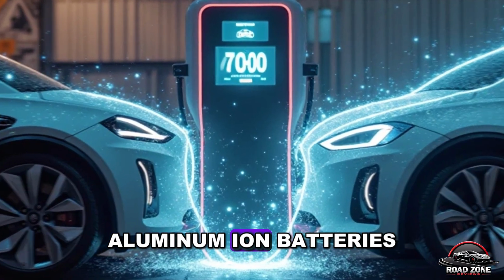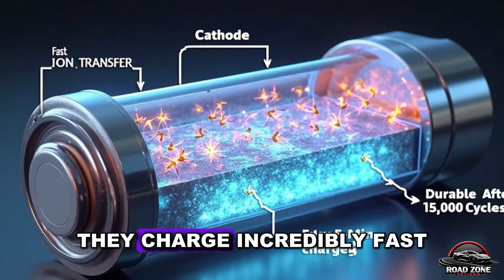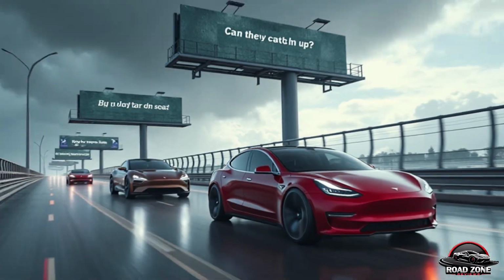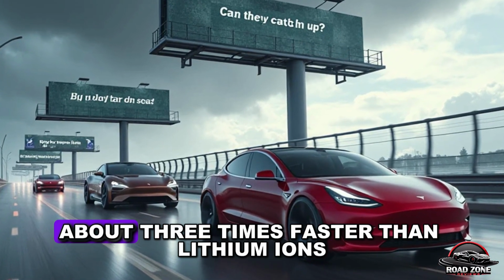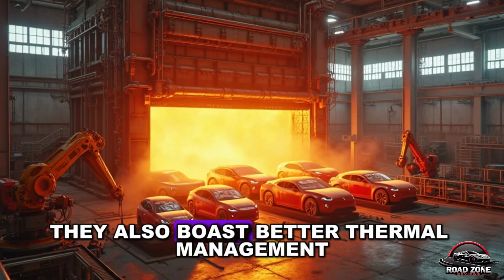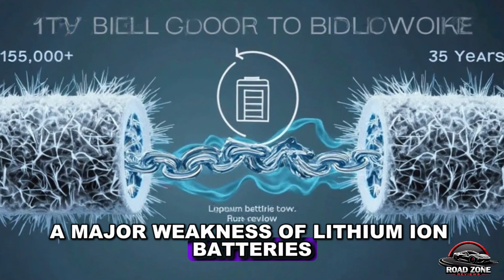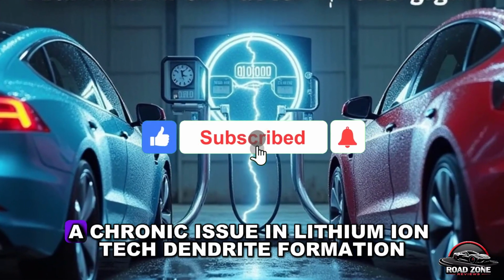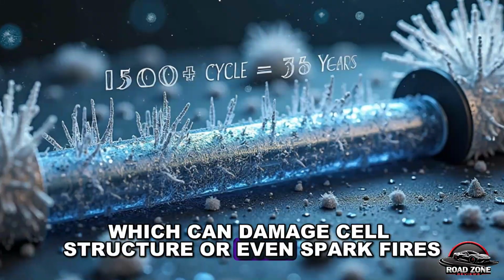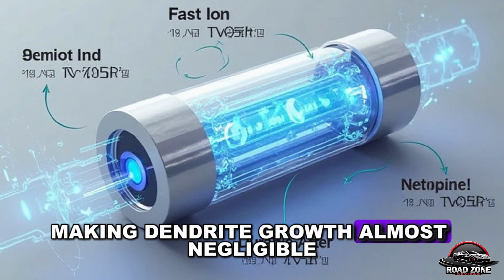Beyond cost, aluminum-ion batteries pack several safety and durability advantages over even advanced lithium-ion systems. They charge incredibly fast, close to full capacity in 5 minutes, all without overheating. Why? Aluminum ions move through the electrolyte about 3 times faster than lithium ions, allowing rapid charging with minimal thermal stress. They also boast better thermal management, reducing overheating risks, a major weakness of lithium-ion batteries. Plus, they sidestep a chronic issue in lithium-ion tech: dendrite formation, which can damage cell structure or even spark fires. Aluminum ions release far more uniformly, making dendrite growth almost negligible.